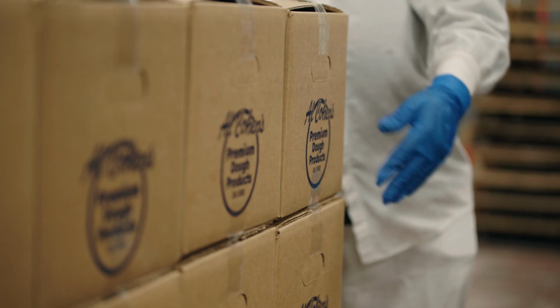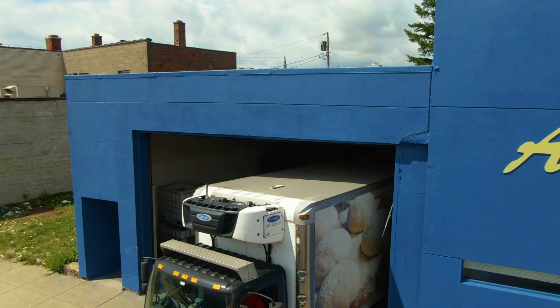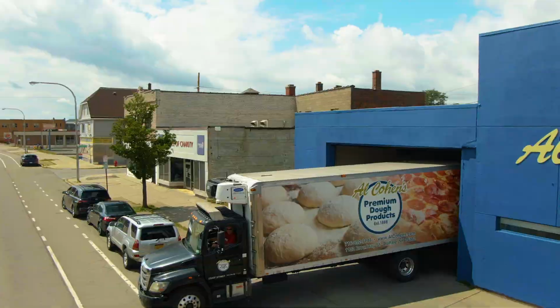So over the last few years, frozen pizza dough has become really our number one product. Reason being, traditionally a lot of these pizzerias scratch-made their dough, and with a lot of the labor challenges, it's become much more efficient for them to source their dough from us, where we make their proprietary recipe, deliver it to their pizzeria, and they simply just have to break out the dough and bake it on site.